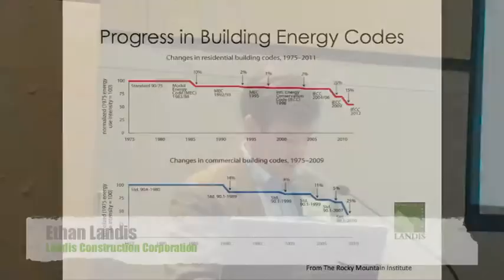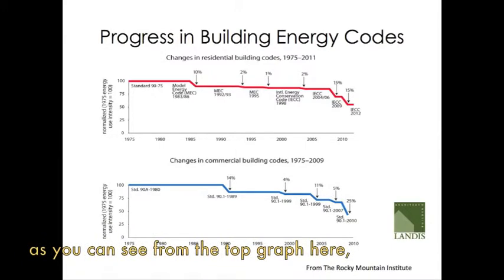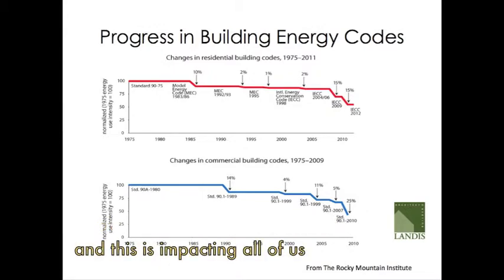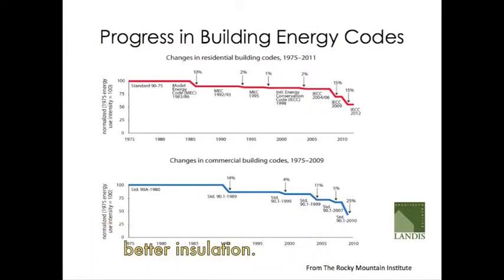So I want to start out here with the good news. Energy efficiency in the built environment over the last 30 or 40 years, as you can see from the top graph here, has improved dramatically, almost 50% since the 70s. And this is impacting all of us in our homes. We're using less energy, having more efficient appliances, better insulation.